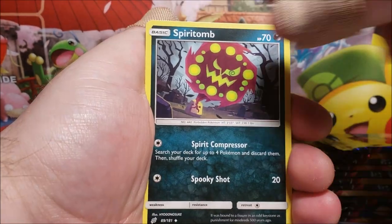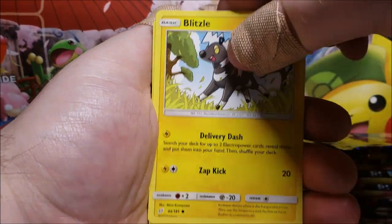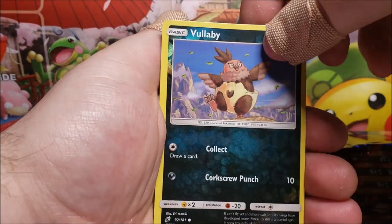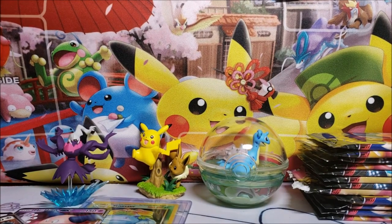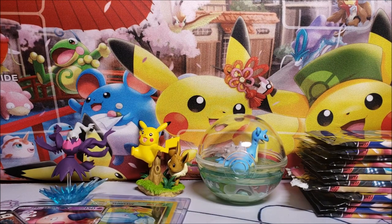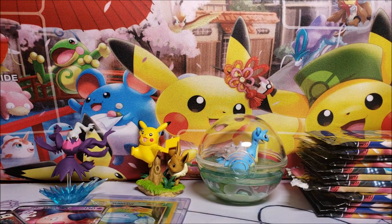The buff padding. Spiritomb, Heliolisk, Weedle, Joltik, Blitzel, Paris, Vullaby. I thought that wasn't reverse. I was like, did I seriously just get two Vullabies in a row? And Nidoqueen Rare, which I still think is a good card, but no one's playing it. It does 50 more for each evolution on your bench. How's that not played? I don't understand. Because you just play with Malamar, and Malamar just charges up the 3 energy cost, and then you just Hadouken them for like 250. I just don't get it.